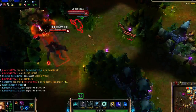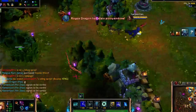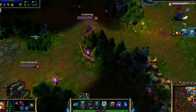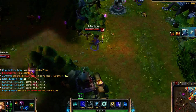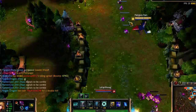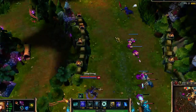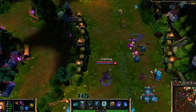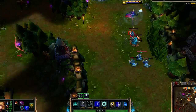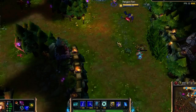Oh, they're trying to take our blue. No, we gotta do three. Oh, he's so close to stealing it. Fair doesn't count. It does. Ooh, they got one. No, I did three. Oops.